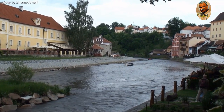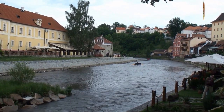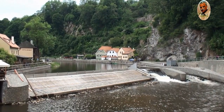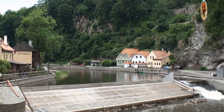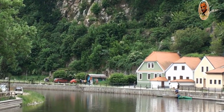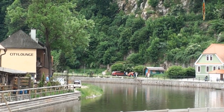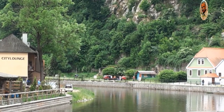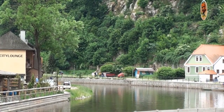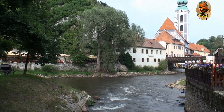In the Middle Ages, the river's most important function was navigation. As the region was settled and rapidly grew, its need for timber to build towns and castles was satisfied by floating logs from upriver forests down the Vltava River. A beautiful view of Český Krumlov can be seen from the river.